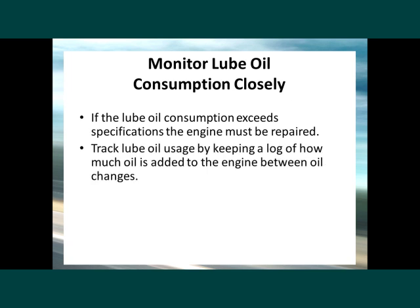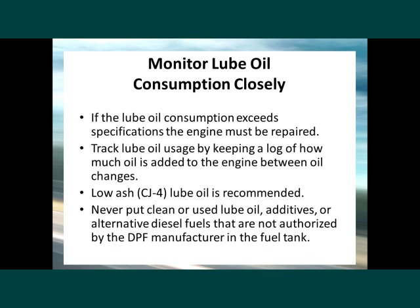Track lube oil usage by keeping a log of how much oil is added to the engine between oil changes. Manufacturers recommend using low-ash CJ4 lube oil. And never put clean or used lube oil, additives, or alternative diesel fuels that are not authorized by the DPF manufacturer in the fuel tank.